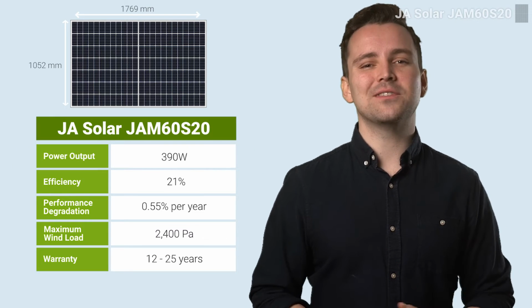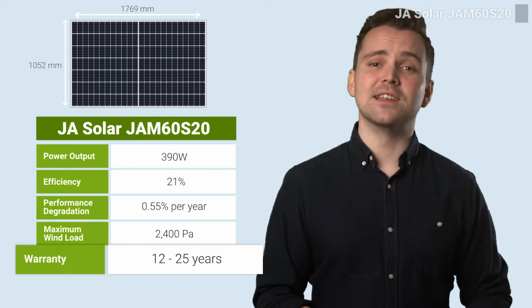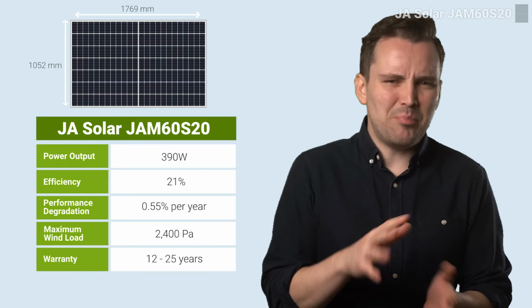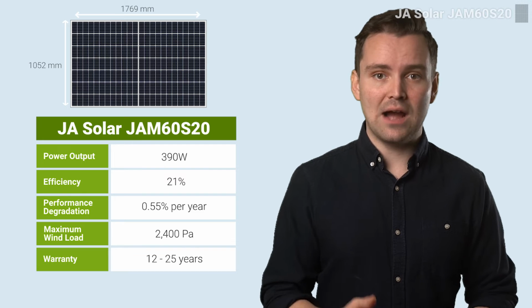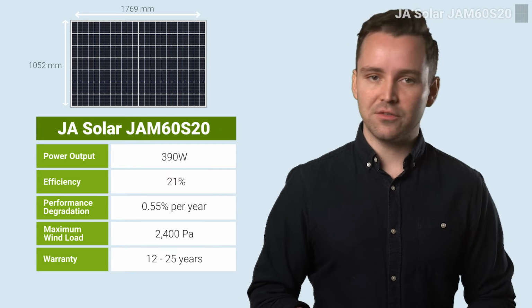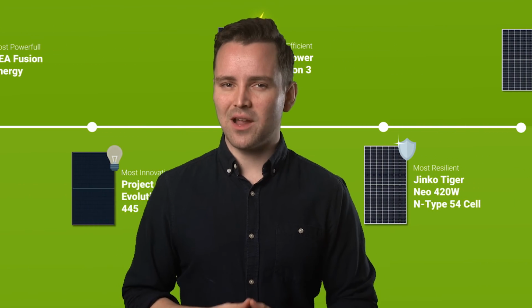You can even get a warranty of up to 25 years, which, while a bit lower than other panels on this list, is still really great compared to the rest of the market. So if you're on a bit tighter budget and have a small house with reasonable energy consumption, these panels just might be perfect for you. And so that concludes our list of the best panels for the upcoming year.